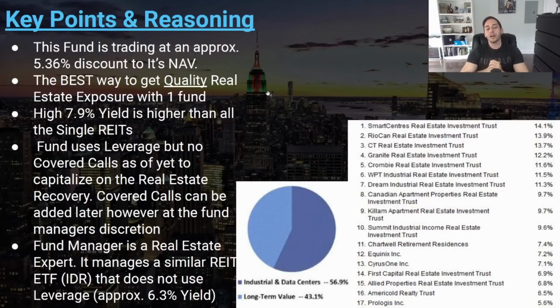So my points and reasoning for this one is that this fund, also like the first fund, is trading at a discount. It's a small discount, but it's still a discount of 5.36% to its NAV. So the NAV is actually higher than the stock price. The NAV is about $16 and the stock price, like we saw, is about $15.18. In my opinion, guys, this is the best way to get quality real estate exposure with one fund. It has a high 7.9% yield, which is higher than all the single REITs inside this fund.